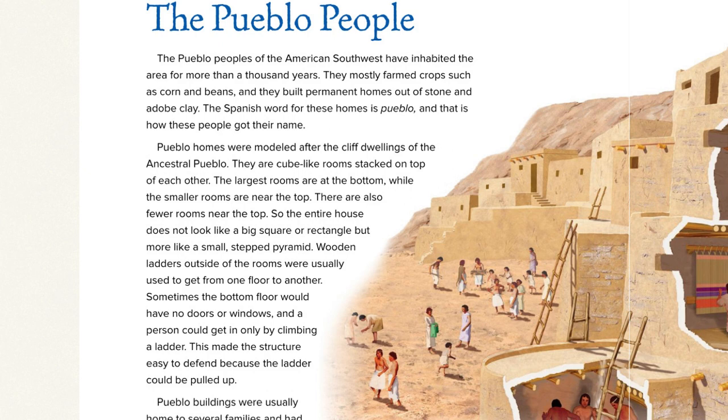The Pueblo people. The Pueblo peoples of the American Southwest have inhabited the area for more than 1,000 years. They mostly farmed crops such as corn and beans, and they built permanent homes out of stone and adobe clay. The Spanish word for these homes is pueblo, and that is how these people got their name. Pueblo homes were modeled after the cliff dwellings of the ancestral Pueblo. They are cube-like rooms stacked on top of each other. The largest rooms are at the bottom, while the smaller rooms are near the top. There are also fewer rooms near the top, so the entire house does not look like a big square or rectangle, but more like a small stepped pyramid.